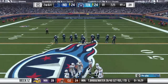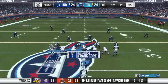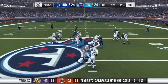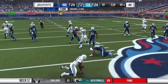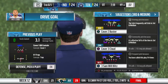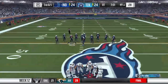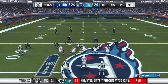Second down following the run. Another pistol look here. Back to the ground, this time with Gore. And nothing doing. He's immediately taken down at the line of scrimmage. They'll say no gain on the play there, and now it'll be third down. So nothing there, but maybe you blame that on the blocking. Yeah, at some point you've got to win at the point of attack, and on that play, that was all the defense. They made it happen.